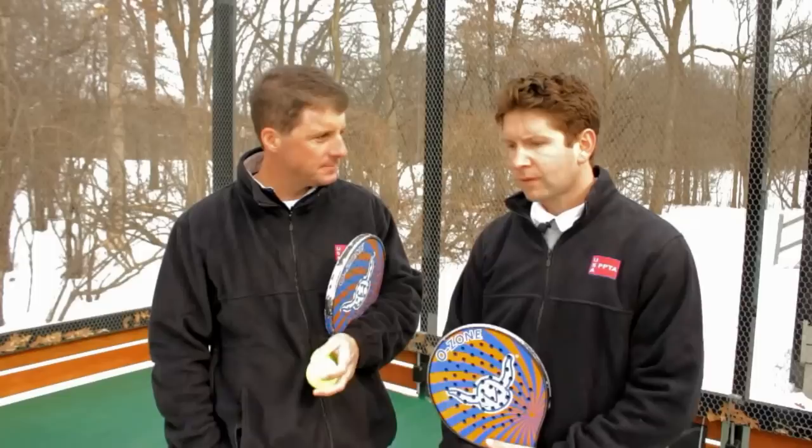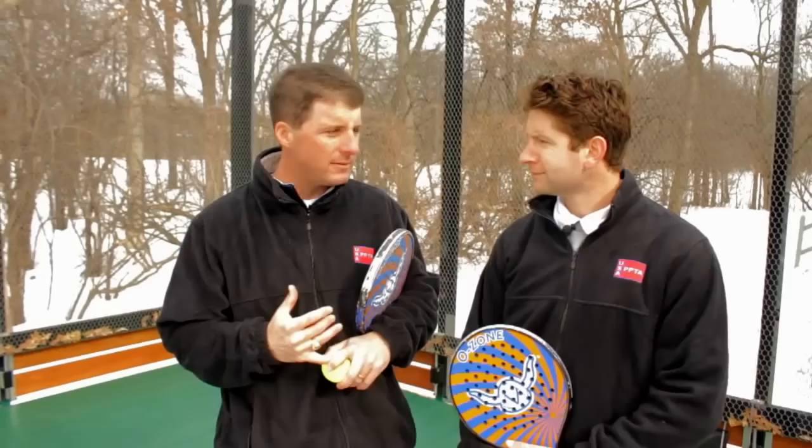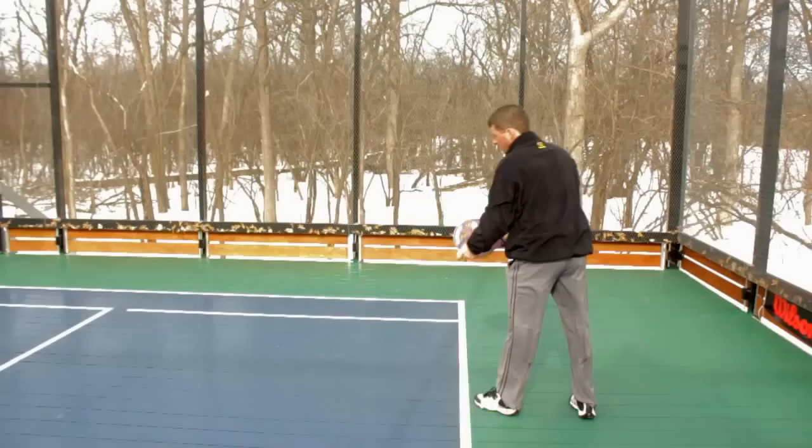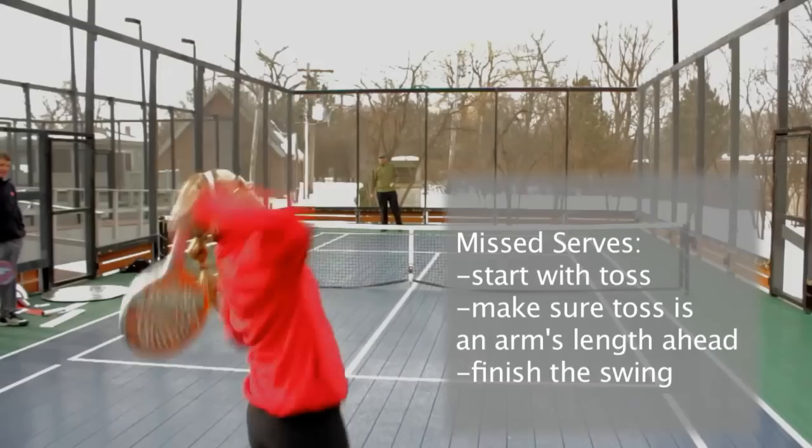Well, I think when things are going well, we tend to just kind of go with the groove, but when you start to leave the reservation with that serve, the biggest thing you've got to look at is your ball toss. If we're missing balls in the net, I think the tendency is that the ball toss has gotten either too low and a combination of too far forward. If I'm missing the ball long, I think a lot of times the ball toss might be too far above the head and possibly you're not finishing the swing.